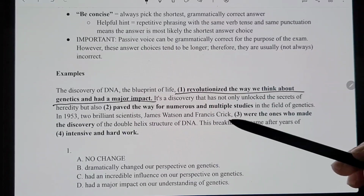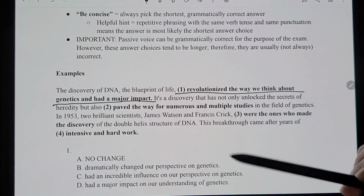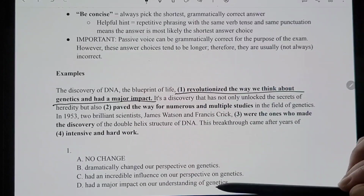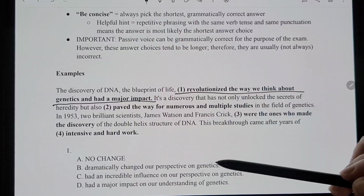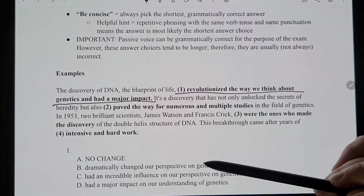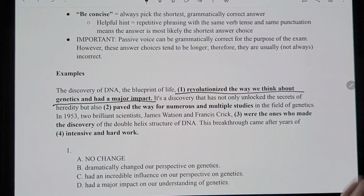So I'm going to think, okay, what is the shortest option that I have? It's definitely not going to be A or C as the shortest ones. The shortest options that I should start checking are B and D. So that's what I'm going to do. Let's start with B. The discovery of DNA, the blueprint of life, dramatically changed our perspective on genetics. That's pretty succinct, concise, to the point.